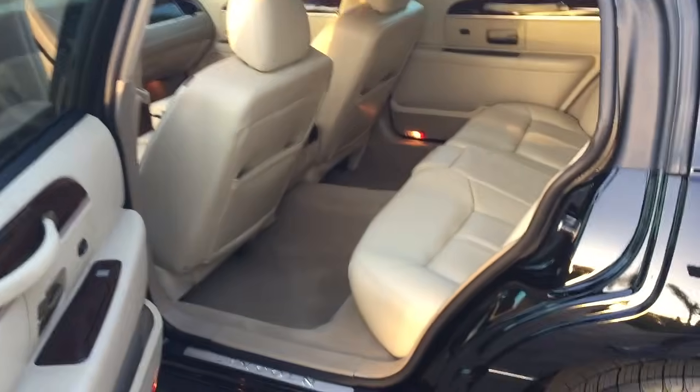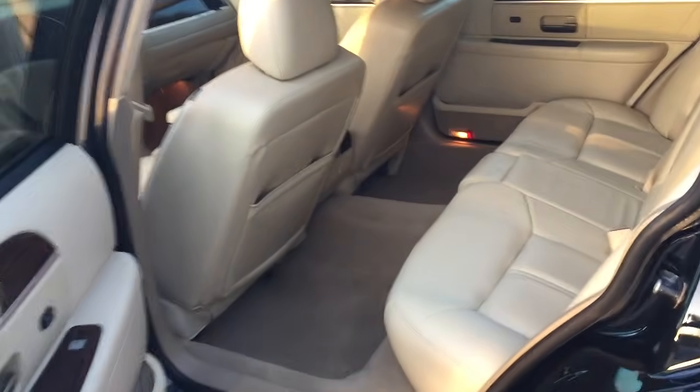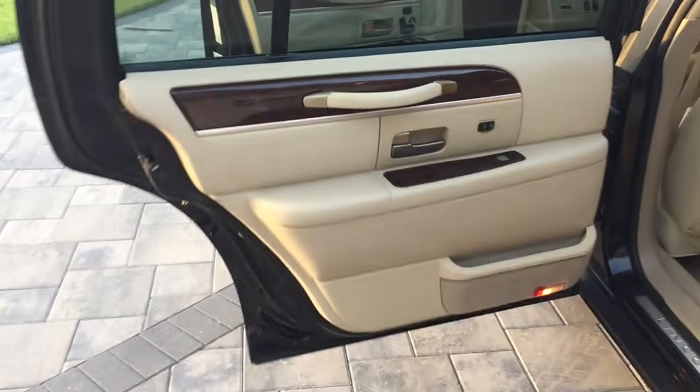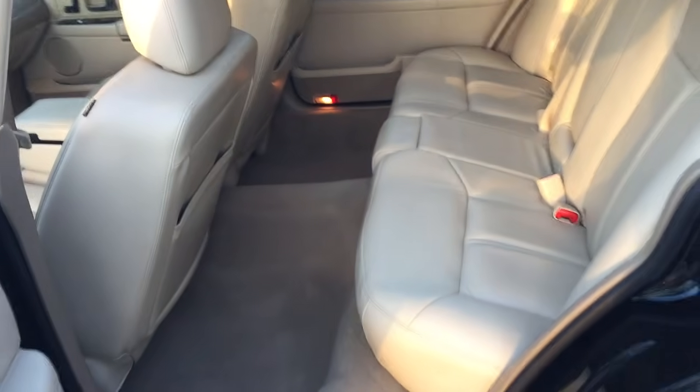Have a look in the back seats before the sun takes us out. You think you're going to be able to fit your legs in this thing? Yeah, I kind of suspect you will. Look at the length of that back door. Absolutely incredible. What a fantastic livery car, which this thing has not been used for. I don't think anyone really ever sat back here.